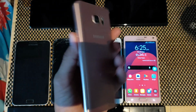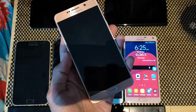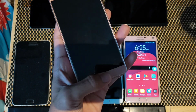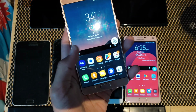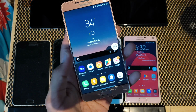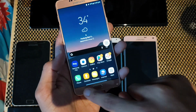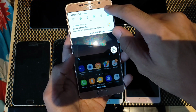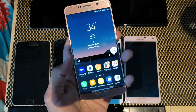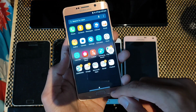Samsung Galaxy Note 5, pink color, also a special edition color. Very good condition. Just a small scratch on the side and the back side. Fully working. It's just a burnt-in screen problem, which is normal for a very old phone. It runs the latest version, Android 7. This is my most perfect condition Galaxy Note series ever. Wow, I'm so happy with it.